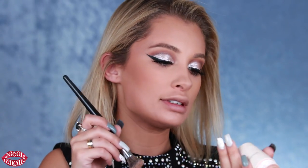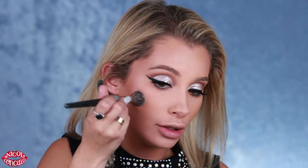I'm gonna use a cream highlight since she kind of had more of a shiny, dewy effect to her skin. This is from Milk Makeup. This is called Lit. And I'm just gonna brush this onto the skin. It's a really, really pretty color, and it's super buildable, so you can make it as intense as you want.